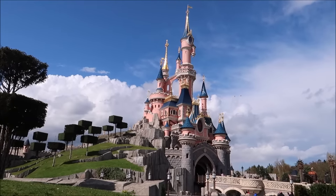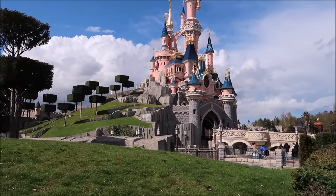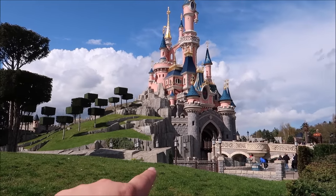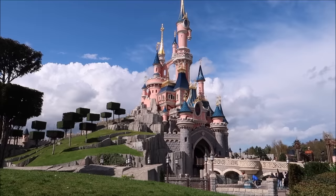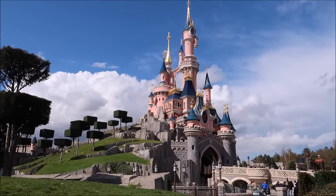Here is a closer look at the castle, and isn't it just magnificent? Holy moly, the mountain, everything. You can actually go down inside of it, and there's a dragon underneath there, and you can walk through it, but this is definitely by far the best castle I've ever seen.